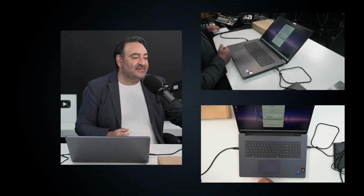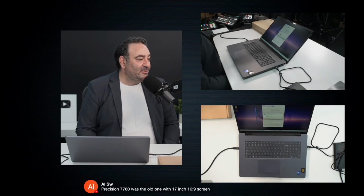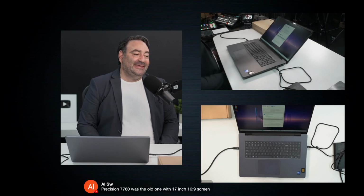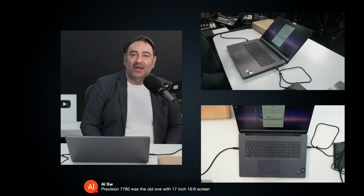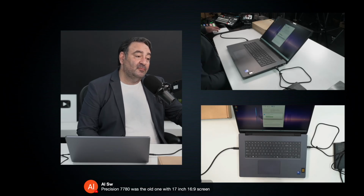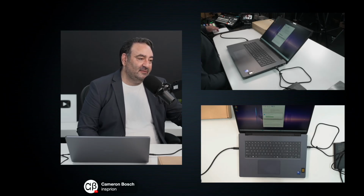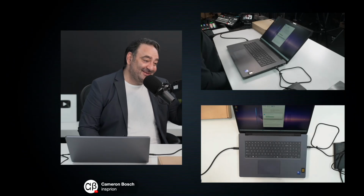So the Precision 7780 was the old version. Thank you. But yes, I agree, that was the one that they replaced. It had a 17-inch 16:9 display. Okay, Inspiron. Thank you, Cameron. Thank you, my friend. Yes, it's the Inspiron line, although I don't have to remember it now because it's gone.